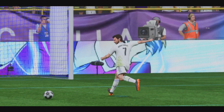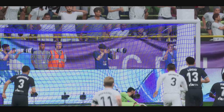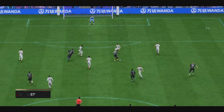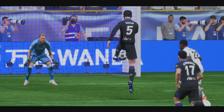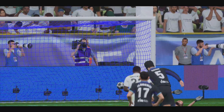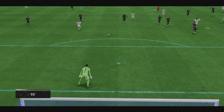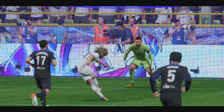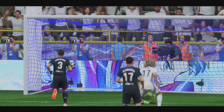Boateng, wonderful chance. And a goal to increase their advantage to two overall. Fred. Ronaldo. And in it goes. They're getting closer. They're not finished yet. Oh, he looks threatening. Could it be? And a goal. They lead by two now. And that allows them to breathe a bit.